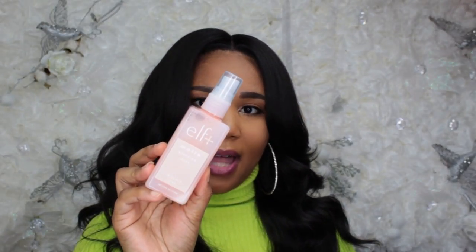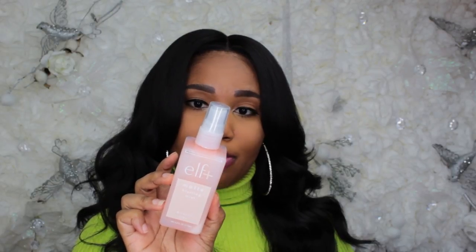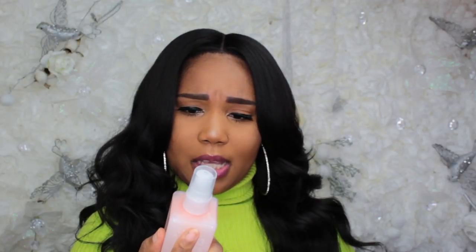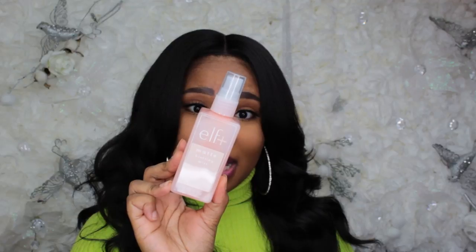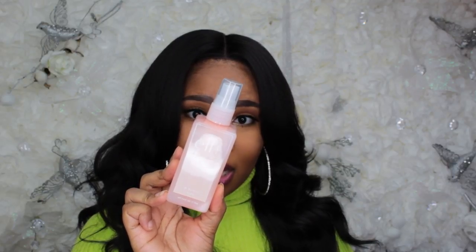Also, I got a matte blotting mist from that same line. It says this is a mattifying touch-up spray, helps absorb excess oils, which is good. So you won't have to, you know, powder and all this stuff. You just put this on. So I'm gonna see how this works. It says it's infused with colloidal clay. I don't know what that is or what it's used for. This mist lets you blot away oil in an effortless, touchless way. Shine be gone. We gonna see, baby.